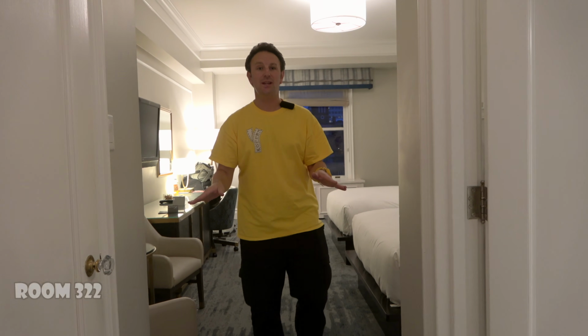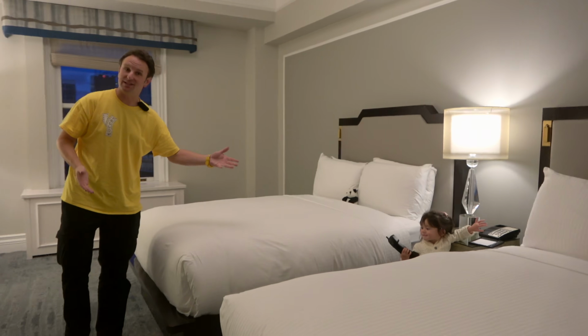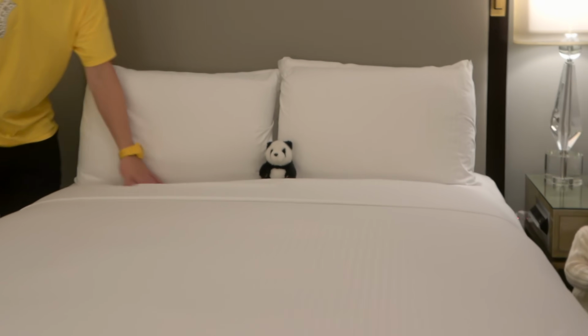This is room 322, a 2-queen bed room on the 3rd floor. Come in, let me show you around. Over here you can see the 2 queen beds. The traveling princess is still making a lot of phone calls. Topher is pretty comfy on this one.